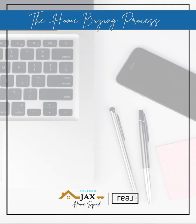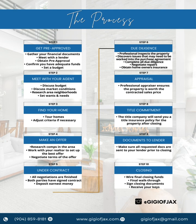Let's talk about the home buying process. So there are 10 steps, and we are going to do these one at a time and make sure each one is done with ease and as minimal stress to you as possible. The first step in the process is to understand and uncover your buying power.